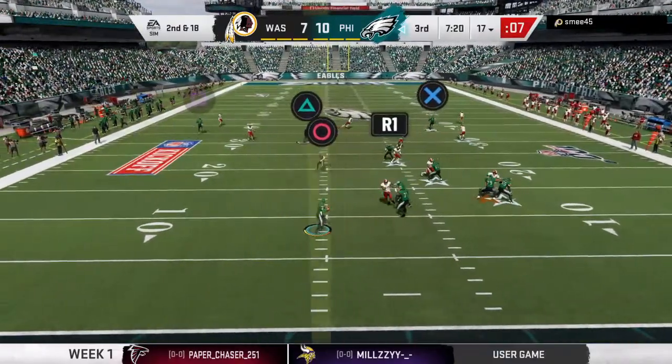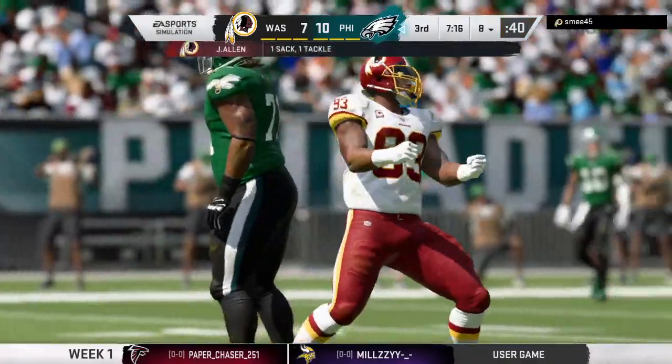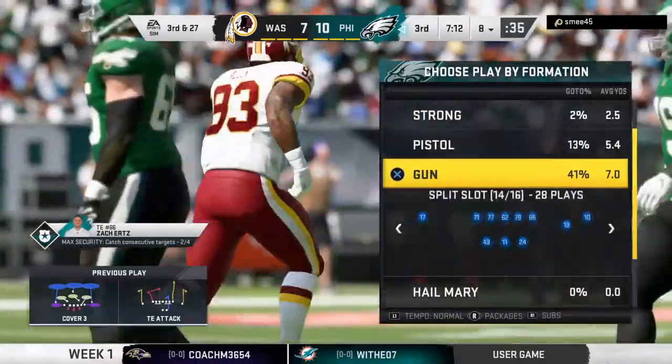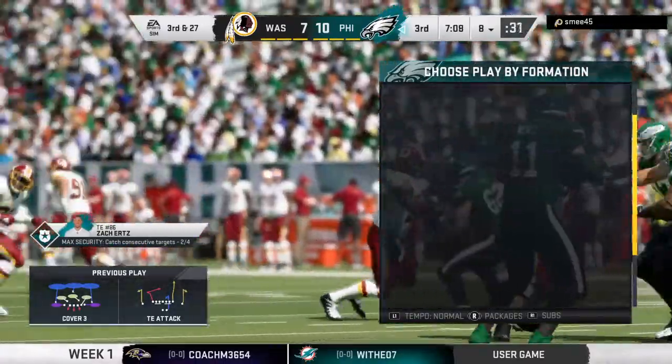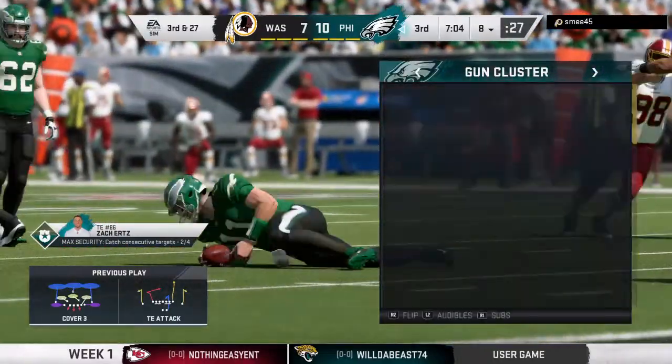Wentz. Oh, and he's taken down back at his own 7. The D-lineman, Jonathan Allen, making sure his presence is felt. Now that's the way to start the second half. Back-to-back sacks. Whatever the halftime speech was, I hope they recorded it.